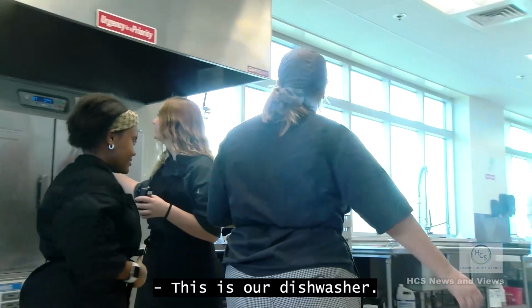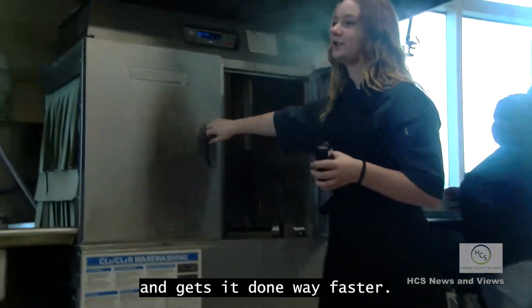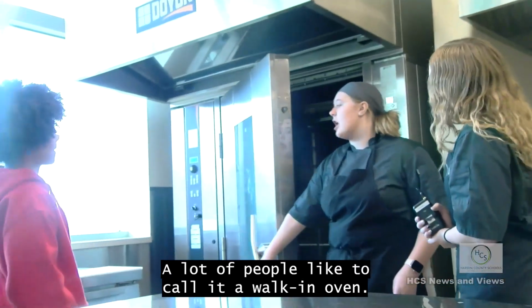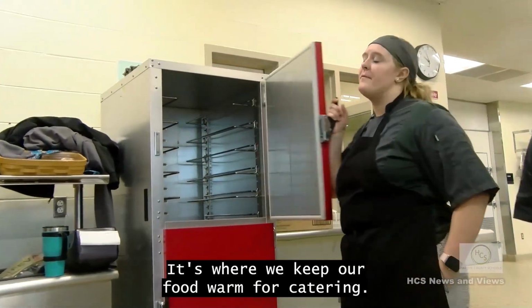Right here, this is our dishwasher. Just like the one you've got at home, except more efficient and it gets it done way faster. This is our big oven. A lot of people like to call it a walk-in oven. You do not walk into it though. This is our hot box. It's where we keep our food warm for catering.